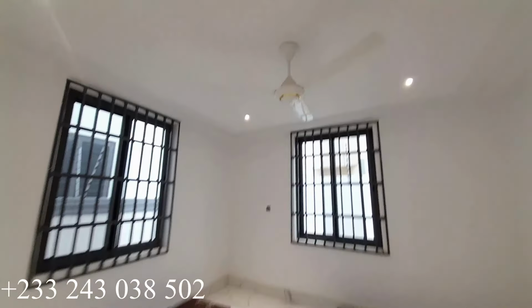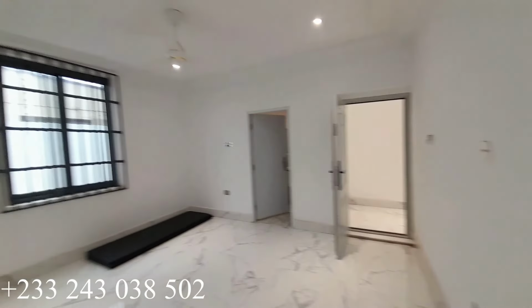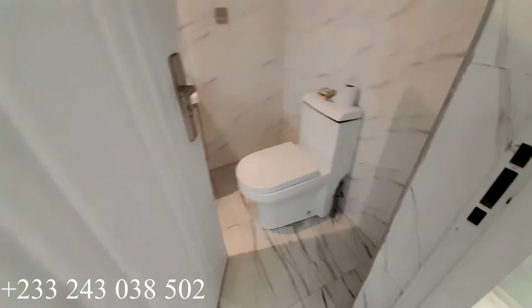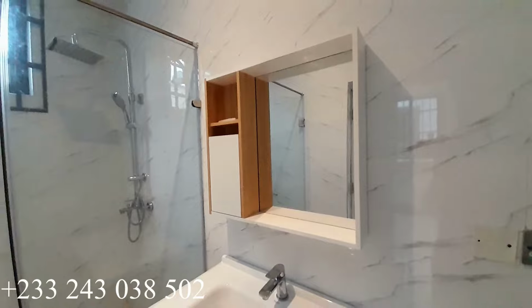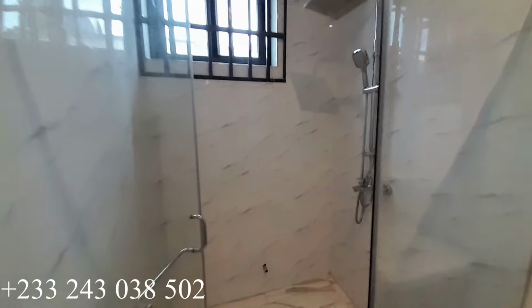So that is the windows in here, and this is the ceiling. All right, that is the door we came from. And then here is the washroom for this particular bedroom. We have a water heater also in all the bedrooms, and this is the toilet seat, mirror and sink for washing, and a bath area with a mobile shower and then a standing shower.